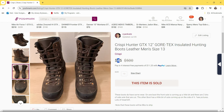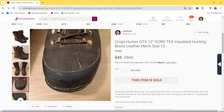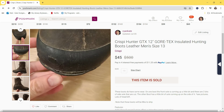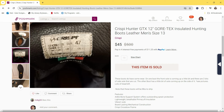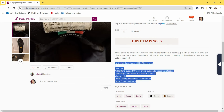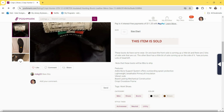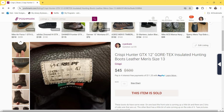So I really only sold these for like $35, which kind of sucks, but definitely keep your eye out for Crispi, very expensive work boots. These were a taller boot, but they did have some wear right there on the toe and then on the other toe and on the side too. But yeah, glad I picked these up. I got a lot of information from Crispi's website or another website that was selling these Crispi boots. And then in my tags, I just put work shoes and they had like 2 likes. And then I think the second liker just bought them.